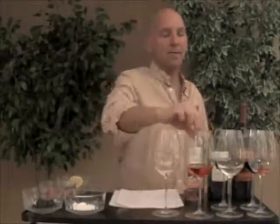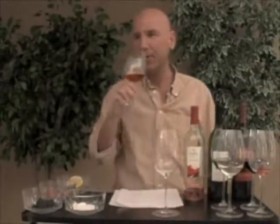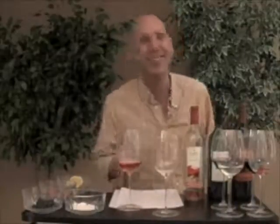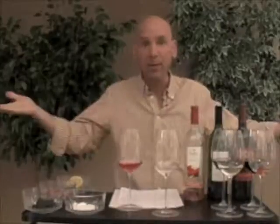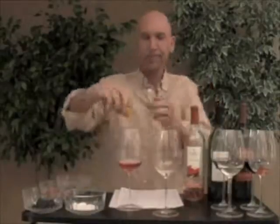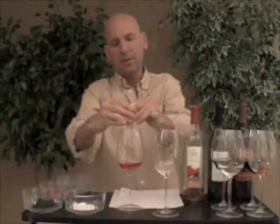Now, my favorite, white Zinfandel. Yeah, baby. We all love white Zinfandel. Yeah. Sugar water, sugar wine. It's just pure sugar. Well, we already know the principle. What are we going to do? We add acidity. You have to add acidity to it to balance out that sweetness. So let's squirt some lemon in there.